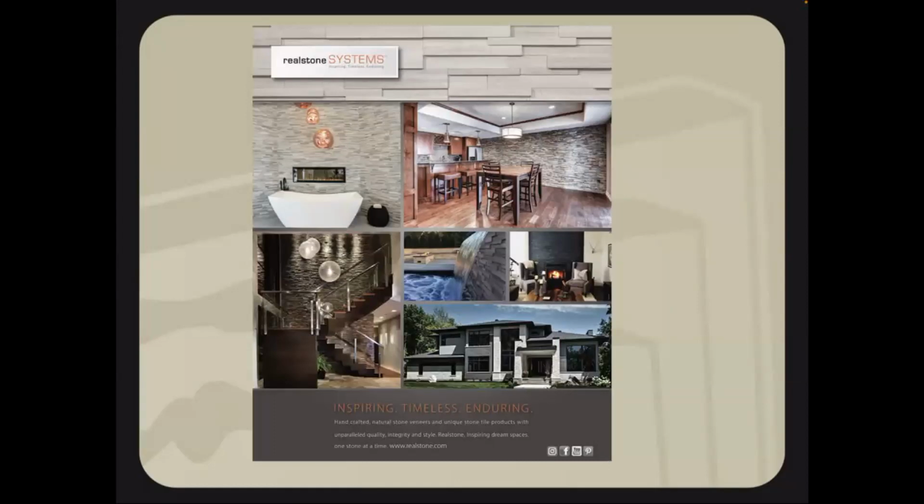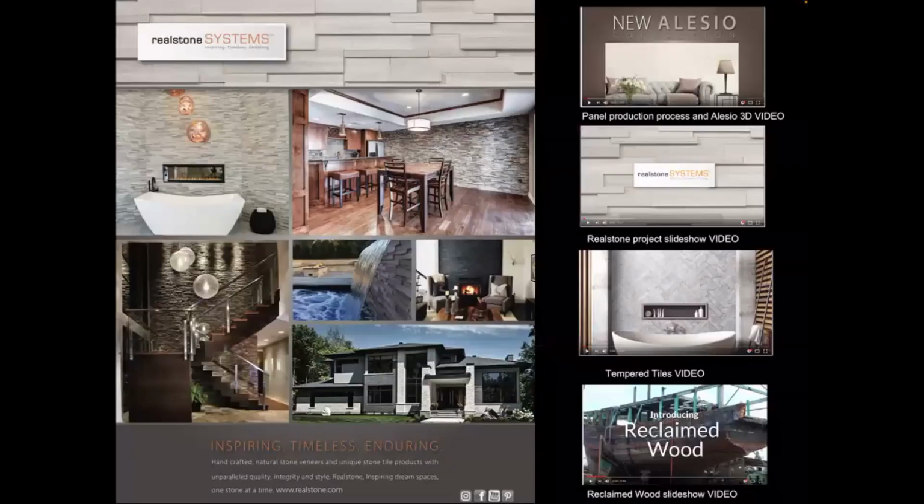Before I jump in, at Realstone we pride ourselves in delivering an awesome panelized stone veneer to the market. We've got numerous stone options. When we talk about our products, we talk about our tolerances. You're not going to find open spaces, gaps, or glue. We test most of our stones, so you can use them exteriorly as well as interiorly, with numerous applications that you can install.